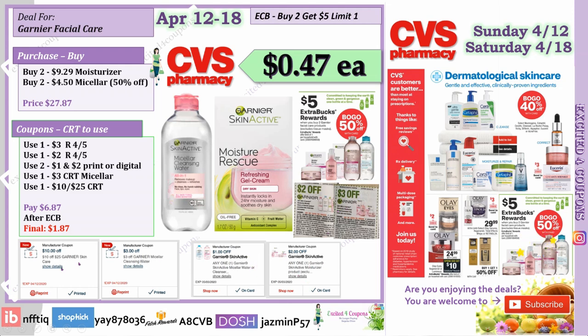And then we're going to be using the CRT, the micellar CRT that I mentioned, and also the $10 off $25 Garnier Skincare if you have that CRT. So from $27.87, you will pay $6.87. Wow, so many savings right there. You're going to get back 5 ECB, and your final price will still be 47 cents each.